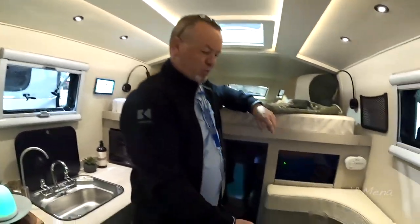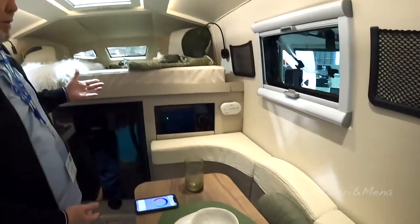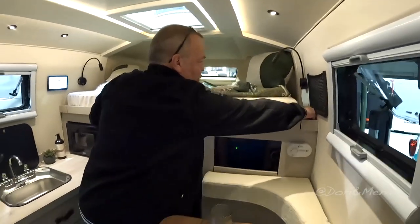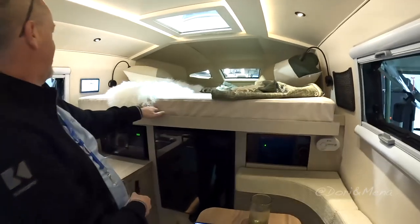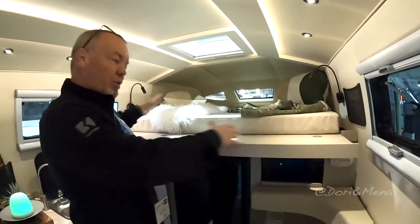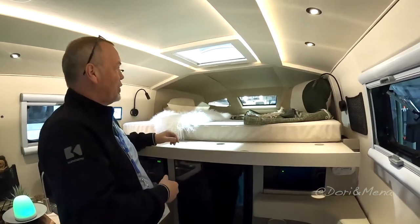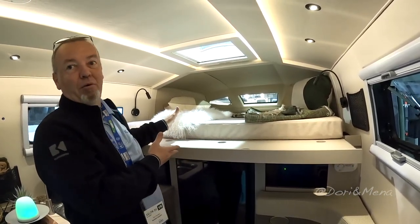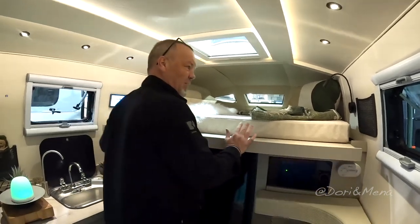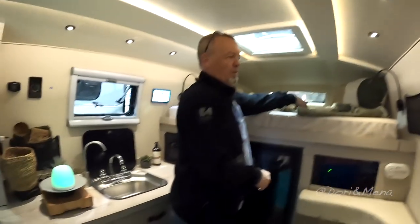And actually, I'm gonna show you the operation of the bed. The bed? Okay, actually, great. There's a lock here. Okay. We just pull the lock and we extend the bed, and we have an extension that's 13 inches wide right there. Okay. So that gives you a queen size bed. Okay. So that's pretty good. That's amazing. Oh yeah, that's cool. In this size camper, that is outstanding.